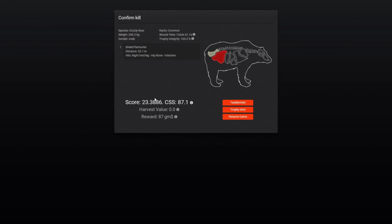Even that high, 23.3. I noticed with these bears as well, I normally only went after the really heavy ones, but I never really got very big ones either. But I saw on the leaderboard a while back that the real high scoring ones aren't even that heavy, so they're mostly around this weight or even lower, I think, if I remember correct. I should check that actually, but.